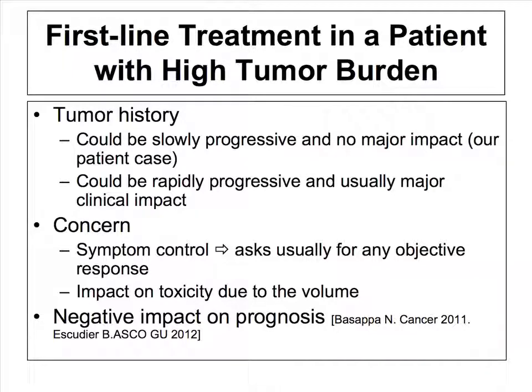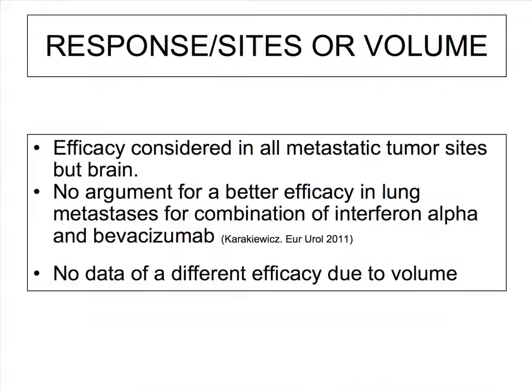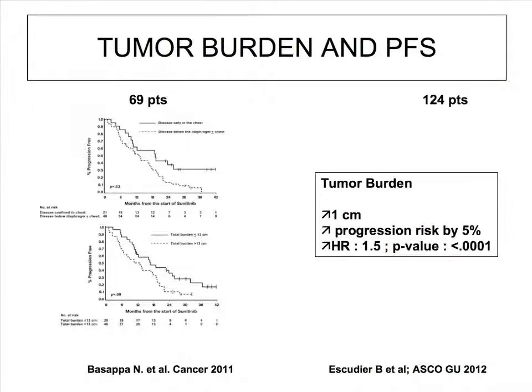At the time of decisions, I didn't have these recent publications from the Cleveland Clinic group and the Gustave Roussy Institute on the negative impact on prognosis due to high tumor burden. So efficacy, everybody knows that. We could be efficient with whatever drugs we use, and what is important too, whatever the tumor burden, these drugs are efficient whatever the tumor size, including in the brain. We may have some concern that interferon beta is more active in lung, which is not the case. It's efficient everywhere, and we don't have information about different efficacy due to the volume. Here are publications from the two groups I present to you: from the Cleveland Clinic group, and here from the Gustave Roussy Institute.